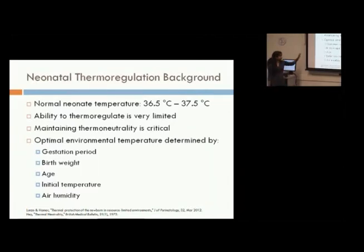So what determines what that range is actually a list of different factors, including gestation period, birth weight, age, initial temperature, and air humidity. Premature infants, low birth weight infants, and very young infants have a much narrower range and are less capable of maintaining thermoneutrality. So thermoregulation is particularly critical for those infants.